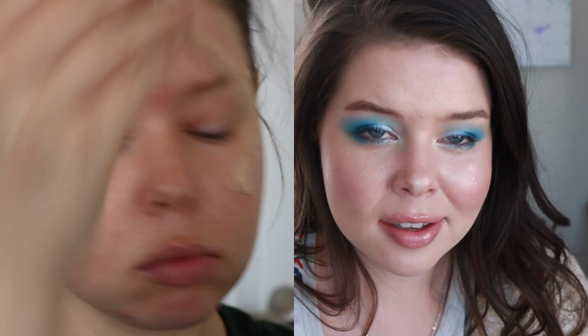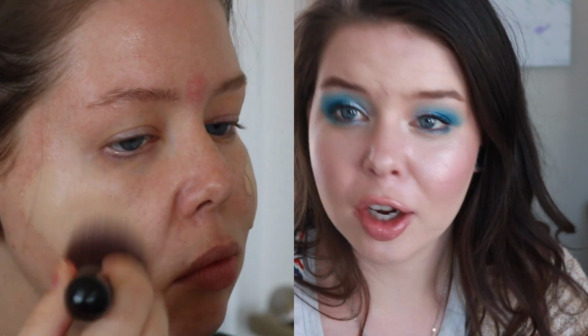Day 3, I used this as a primer. We're going to go in with the Catrice HD Liquid Coverage. So today is day 3. I used the Touch in Sol No Problem Primer Essence, and I'm very shiny again.